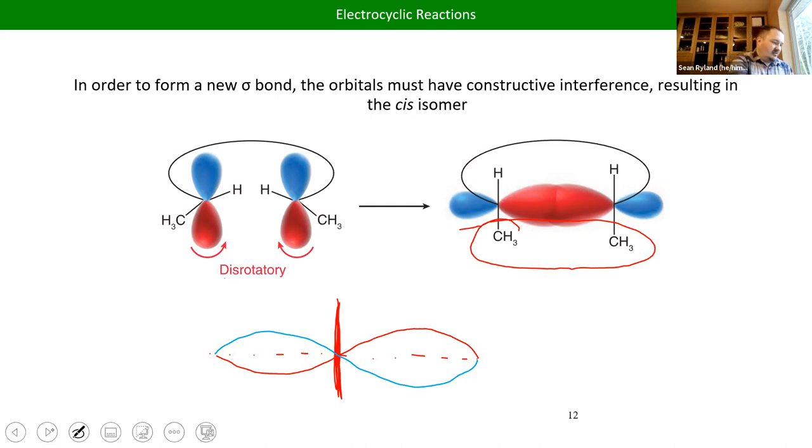And so this case is what's known as disrotatory, because they're rotating in opposite directions. One's rotating clockwise, the other one's rotating counterclockwise. And the result is, if one's clockwise and one's counterclockwise, they're still going to move towards each other. And then you just move the methyls with them when you do that.